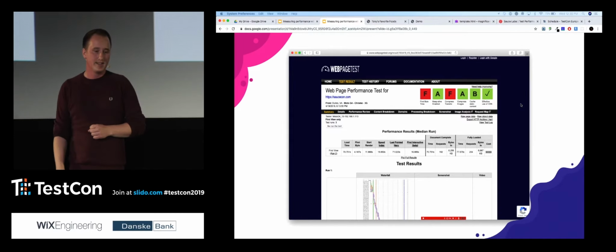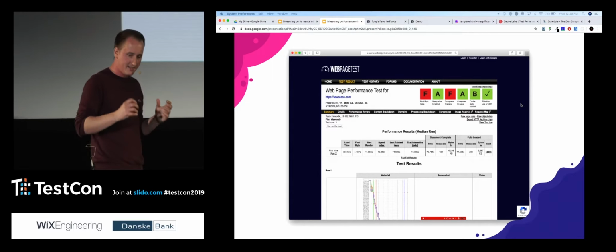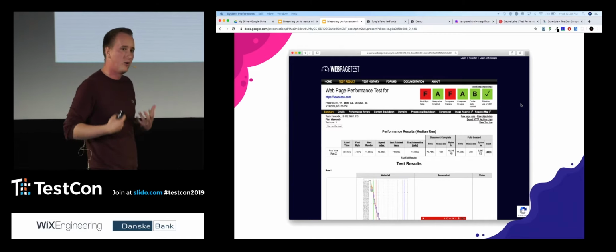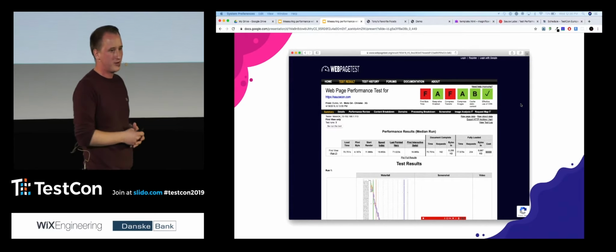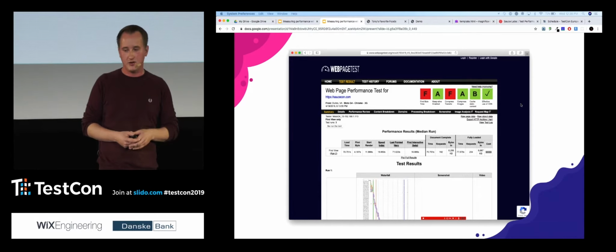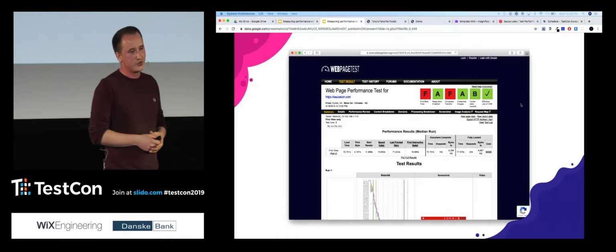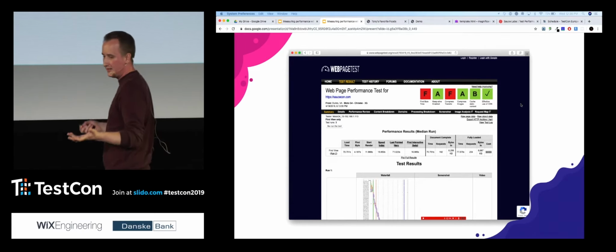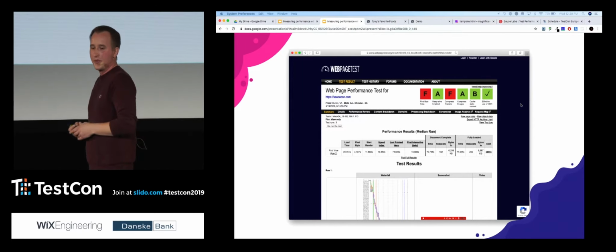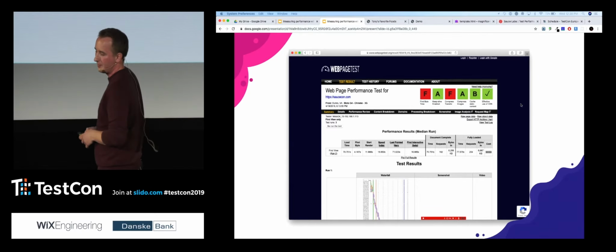Another tool is webpagetest.org. It looks like a page from the 90s, but it has a really great value by providing you all this information about what kind of network request your browser did for that specific page load. It gives you all the metrics that I've shown you before and even more, and gives you a good idea, even a grade, of what the performance of your page looks like.